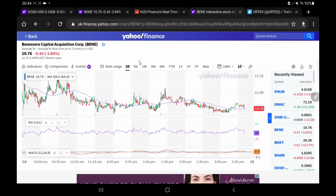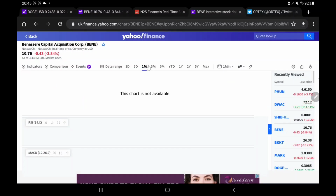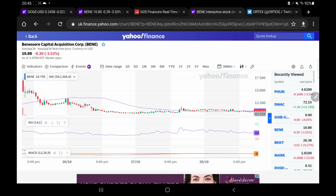With this being a special acquisition company, oftentimes these stocks don't really drop below the $10 mark. Now, I did say oftentimes, some people believe that this stock does not drop below a price of $10, and that is not certainly true. It's not something that we can take for granted, but sometimes SPAC stocks do remain comfortable at the $10 mark. And for that reason, I think the risk with this stock is a little bit lower than where we were with some of the others.